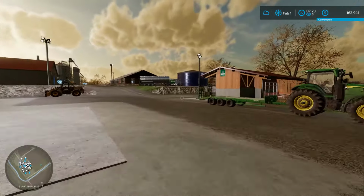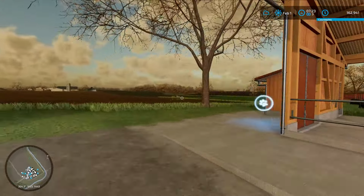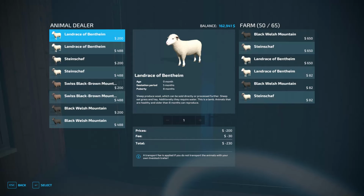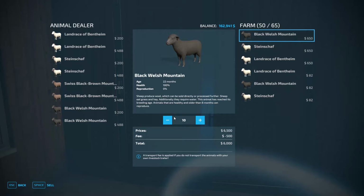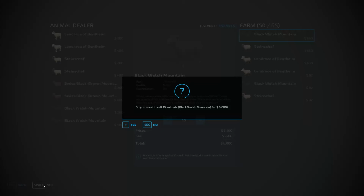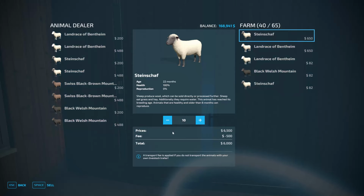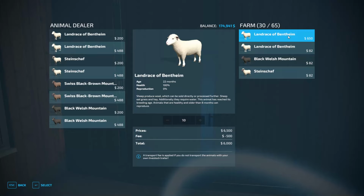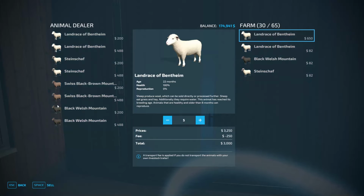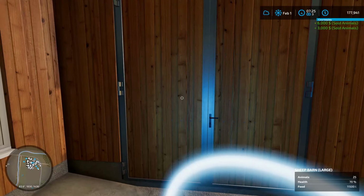We've got 162,000 in the bank, but I was trying to save it just in case something came up in the sale that we were in desperate need of. But we still have that loan to pay off, so I think that's going to be priority. Right, let's get these sold. So that 10, 6,500 minus the 500 transport fee. I wonder if it's worth buying the trailer for them. Alright, so there's $6,000. Another 6, that's 12,000. And this one, I think there's only 5, yep. So $3,000 for that. So $15,000 for the sheep.